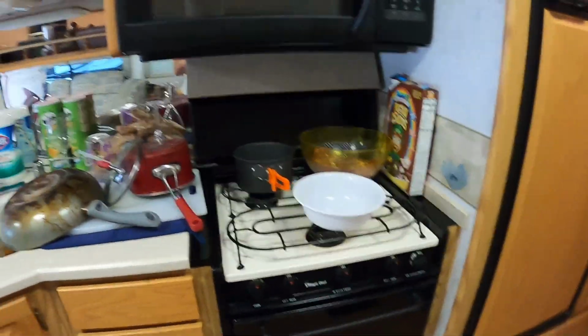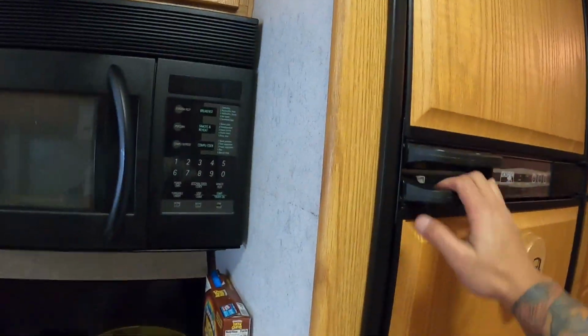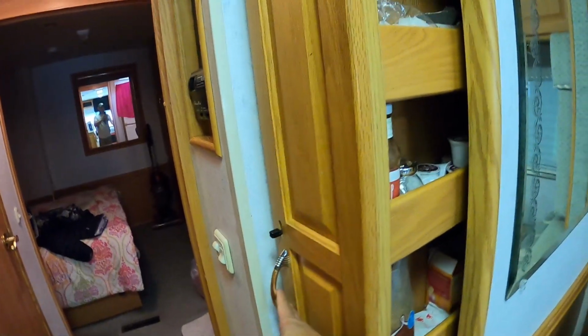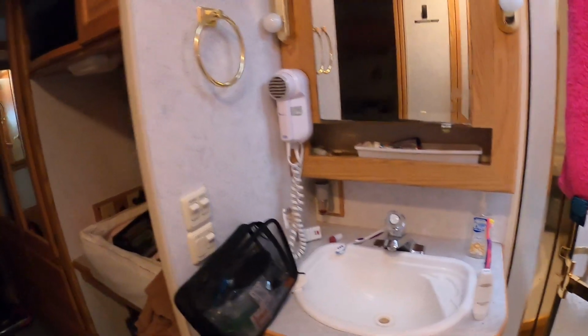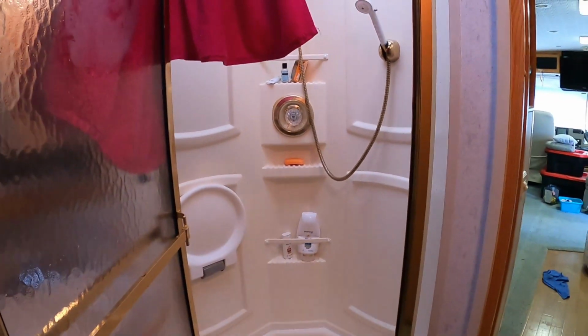We have our kitchen, our sink, our fridge. So here's our fridge. Then we have our condiments right here. So is the other side. It's a mini sliding door. And then over here, you have a sink. Then your shower. Right there, it fits as well.